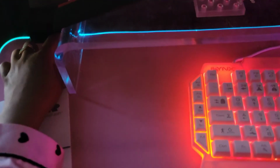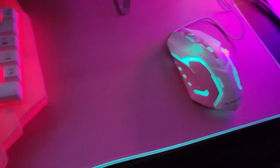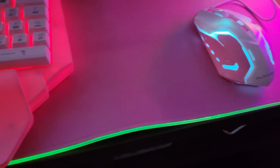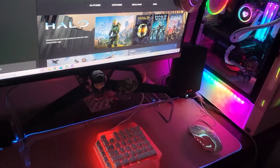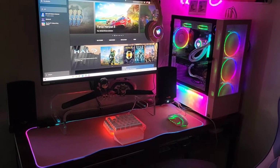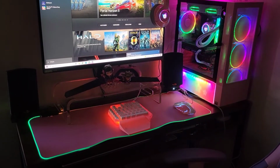But there's a little button right there. And when I press it, it changes the colors. Okay, it looks like I found a setting in which it's kind of oscillating like the mouse. It's not really synced up, but let's see. I guess I would just let it oscillate through colors like the mouse, instead of keeping it solid like the keyboard. Alright, let's try to run a game with this.